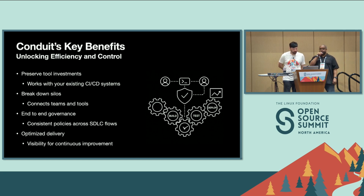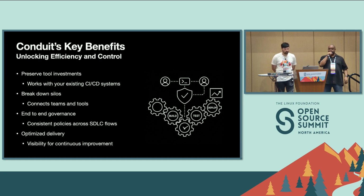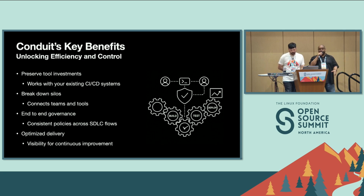In essence, Conduit creates an abstraction layer for software delivery, similar to what Kubernetes did for container orchestration. Instead of focusing on specific tools, teams can reason about the delivery process in very simple, standardized, and portable terms. And just as Kubernetes lets you define what you want rather than how to do it, Conduit lets you define your workflow in terms of what should happen, not how each specific tool is configured.